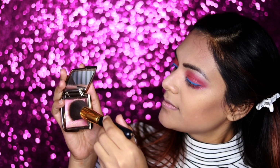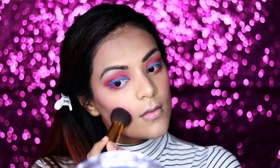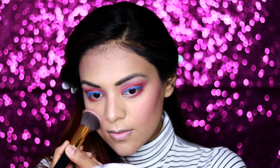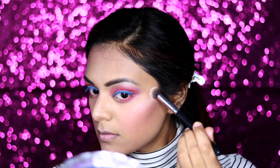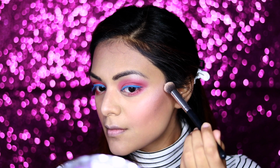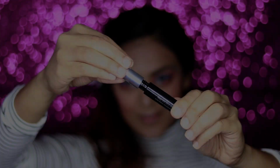For blush, I'm using Luminous Flush Lighting Blush in shade Ambient from Hourglass. It's a pretty pink blush with highlighting properties. Using the same highlighting shades Ice Queen and Soft Light, I am going to highlight my cheekbones. I am going a little extra here to get that glowing shimmer.